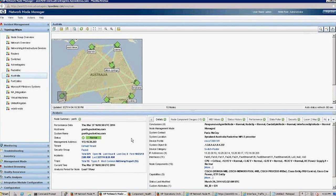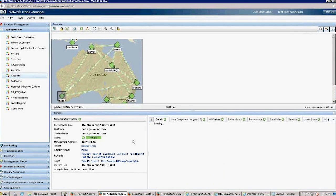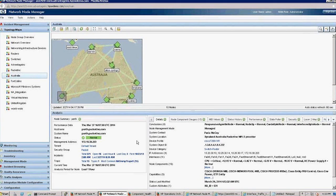One scenario of doing that is when you don't want your license to be counted against the node, because the way NNMI is licensed is based on the number of nodes that you would be managing through NNMI. Next, it shows the device profile. It shows that it's a Cisco 7200 VXR router, which we may all be very familiar with.